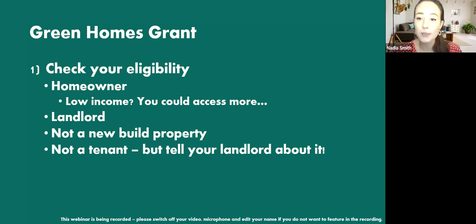Your property must be not necessarily a very old property, but it can't be a new build that's never been lived in before. And you can't access this if you're a tenant. But if you are a tenant, you can go through certain surveys that will help you understand what your landlord can do and how your landlord can access this grant. So it is worth understanding what measures you can take so that you're able to inform them. And if they can access the money, there's definitely an incentive to get the work done.